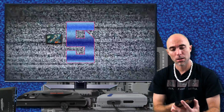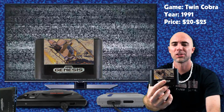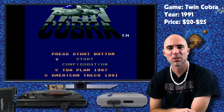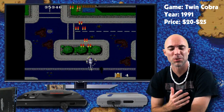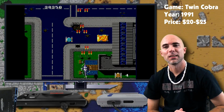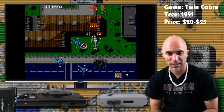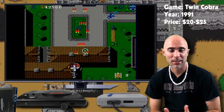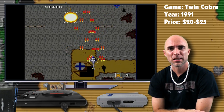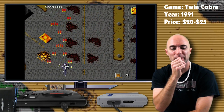Next, we have Twin Cobra, the Genesis port of Twin Cobra. There's been a bunch of ports, five or six, I think. The one I was familiar with originally as a kid was the NES version. My friend had it, and I used to go over and play it all the time. And it's an average shmup. It's not great. I mean, it's fine. The graphics are fine, the music is fine. It's your typical vertical military style shmup. It was released in '91, and by that point, three years in, I would have figured it would look a little better. I mean, it's on par with the arcade. I'd say it looks about the same as the arcade.